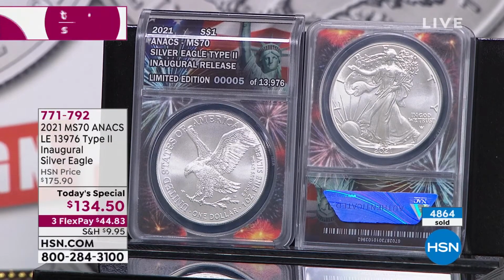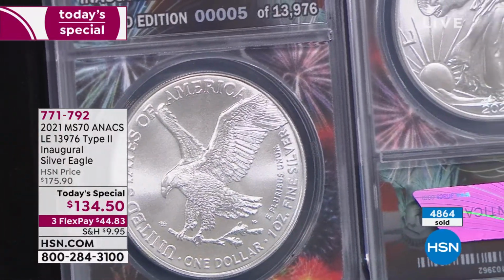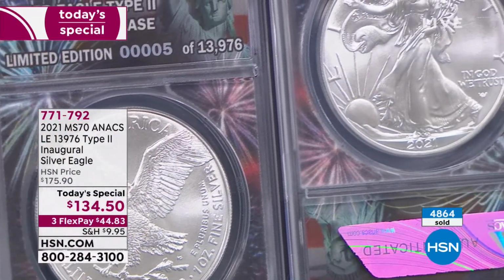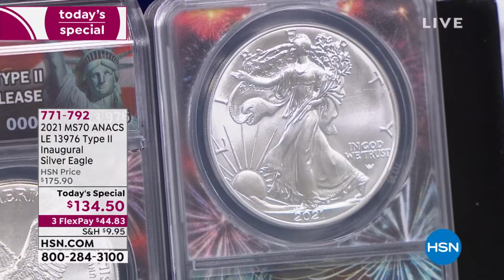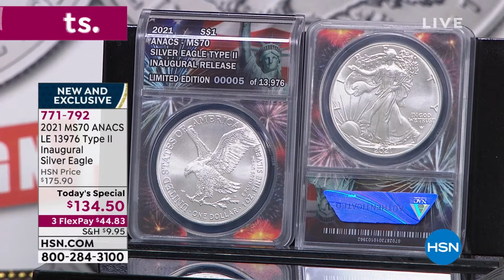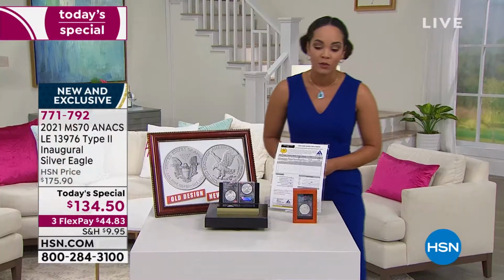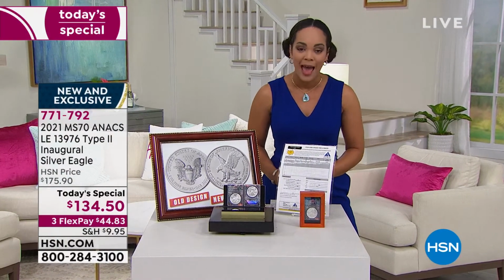If you are a coin collector, this is the 2021 MS70, a perfect grade from ANACS, limited edition of the Type 2 Inaugural Silver Eagle. The Silver Eagle is a very, very popular coin. This is the only time the design has changed since 1986, and it won't change for another 25 years.